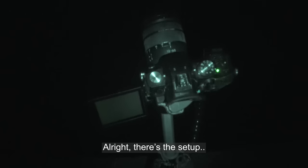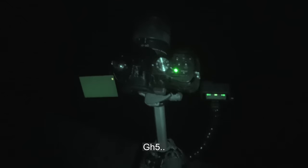I still want to find my ISO. Alright, there's the setup. Now all we have to do is wait. Yeah, trying to up my nighttime time lapse game here, you know? The balance between the ISO and shutter speed.